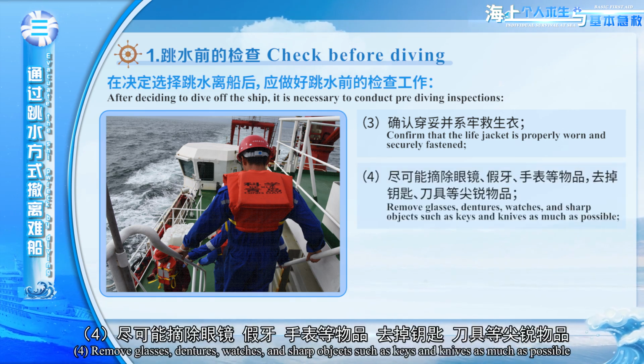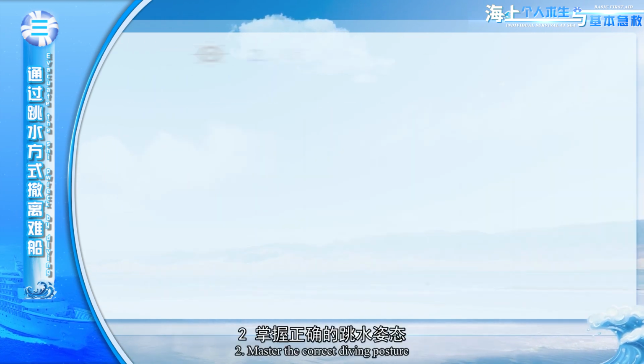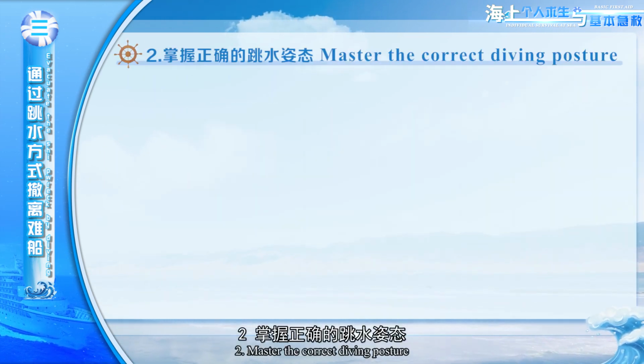4. Remove glasses, dentures, watches, and sharp objects such as keys and knives as much as possible. 5. After confirming the safety and absence of obstacles on the sea surface, dive in the correct posture. 2. Master the correct diving posture.